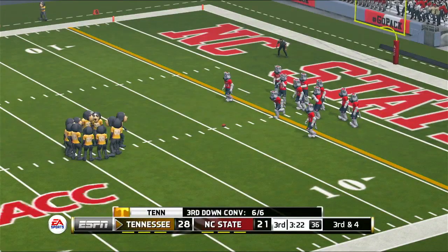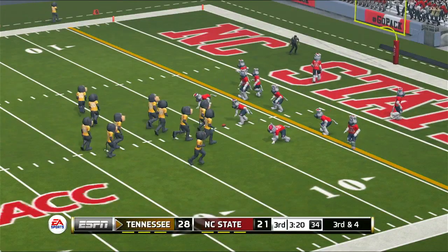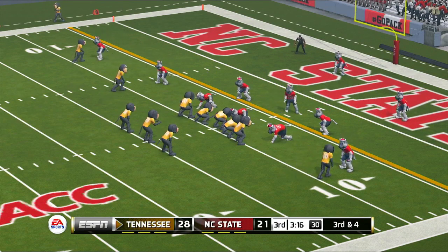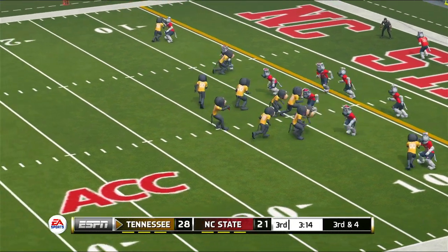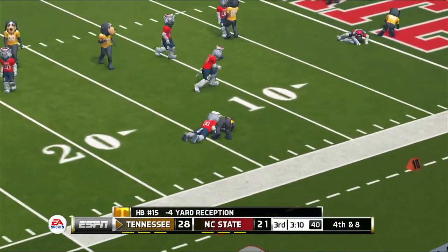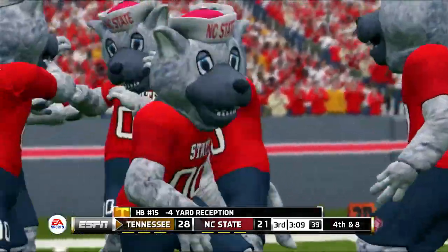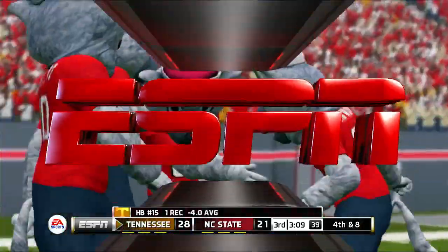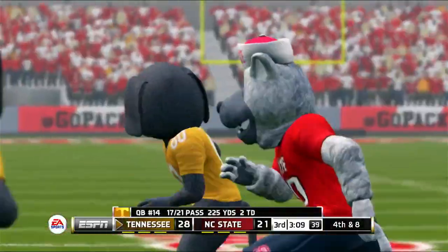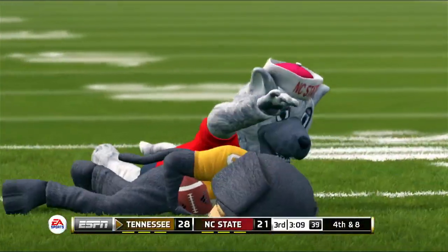Here's play number 10 on the drive. Hit before he could go anywhere. Throws it to the halfback on the screen. Drop back 4 yards on that one. Well, that's just a sound play by the defense. They dropped him well short of the line of scrimmage.